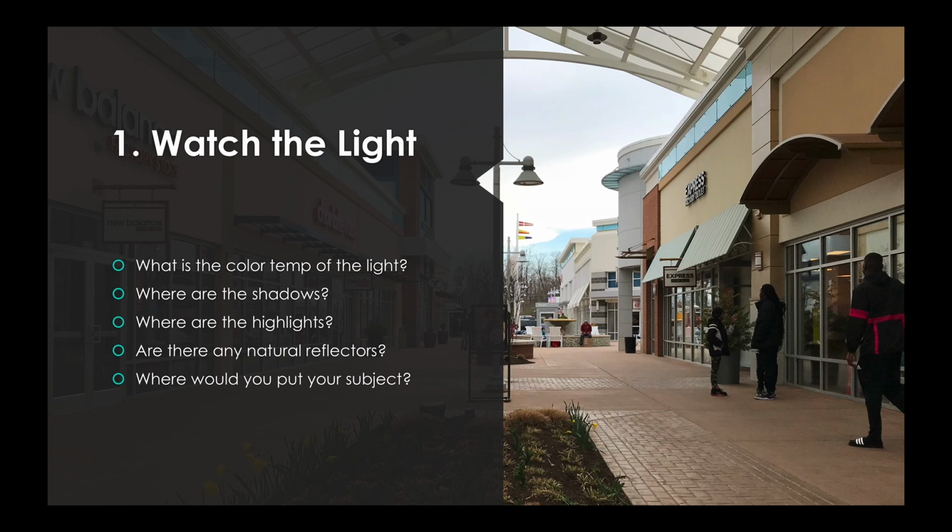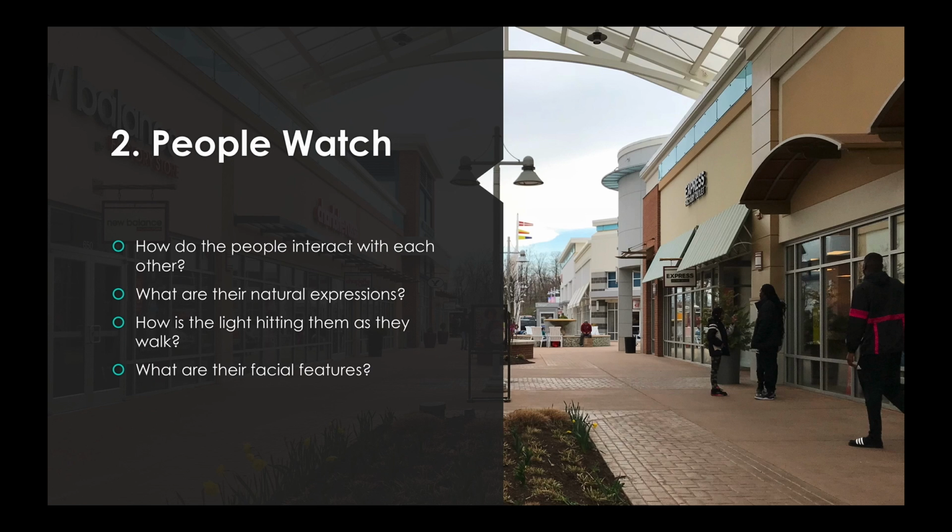So watch the light, look for the light, see what's out there. For me, I was sitting out here waiting for my wife to finish shopping, so instead of being entrenched in my phone, playing on Facebook or looking things up on Instagram, I put my phone away and looked around to see what inspiration I could find from this experience. The second thing is people watching.